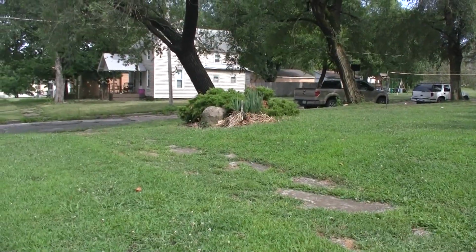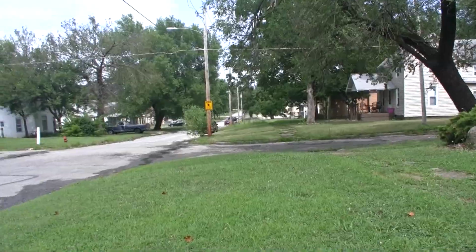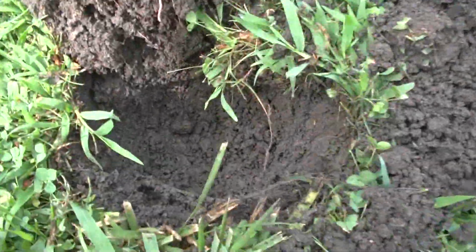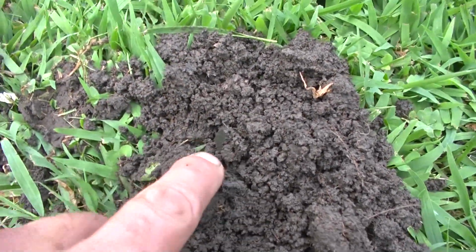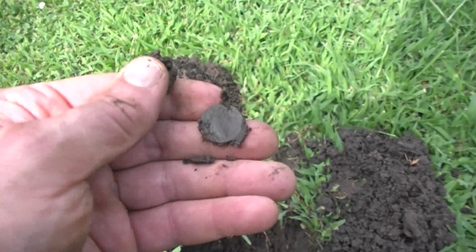Well, the old choo-choo train is rolling through way down the way there. I don't know if you can see it or not. I had a 1235, 1237 signal, which is a good Indian number. That sucker was 7, 8 inches deep. I just popped it out. This broke off of it. Haven't looked at it yet. I'm hoping it's an Indian.